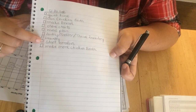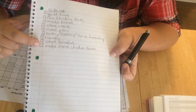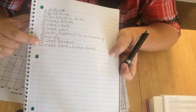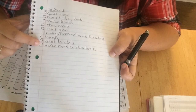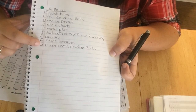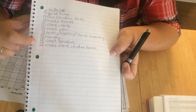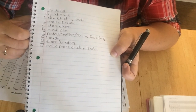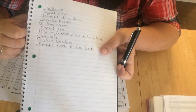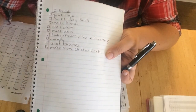And then if I can get to it, we have some chickens that we processed that were ours that I need to make into chicken stock. They're too scrawny to have any meat on them. They were smaller roosters, so there's not enough meat on them really to do anything with. So we're going to make those into chicken stock because I need to clear out some of the stuff in my freezer. So that is my to-do list for today.